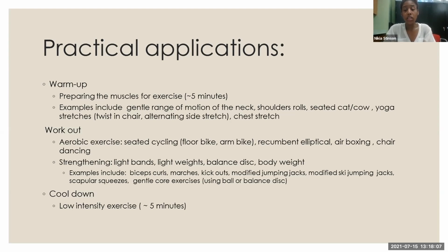You can do seated yoga exercises. I know that there was a webinar done a little while ago showing some yoga exercises that you can perform in a seated position. Those are all great things that you can do for getting yourself warmed up for exercise. After the warm up, you want to begin to increase your heart rate.